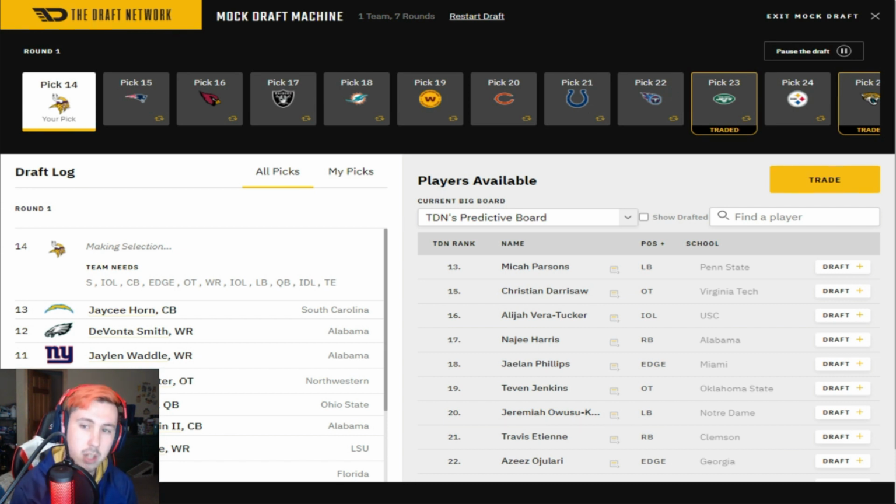And there's 2 other players who I like just as much as Micah Parsons. They may not have the athletic talent that Micah Parsons has. They may not be as flashy of picks. But Christian Darrisaw and Elijah Vera Tucker. And this would be very, very telling of where they plan to have Ezra Cleveland.